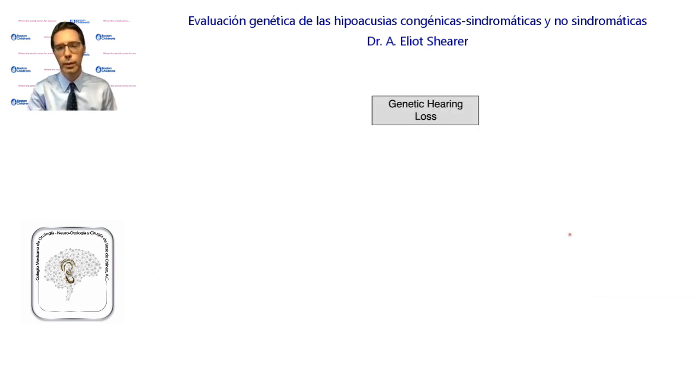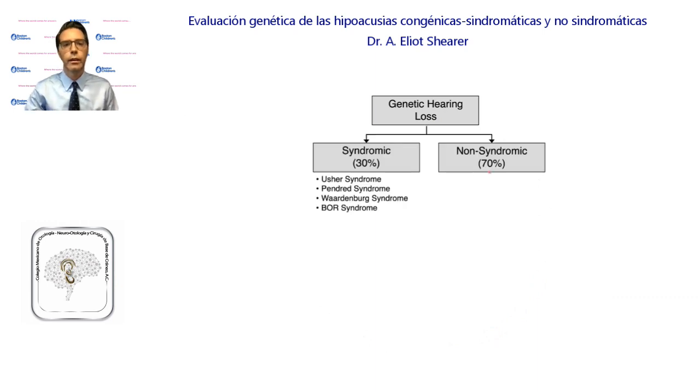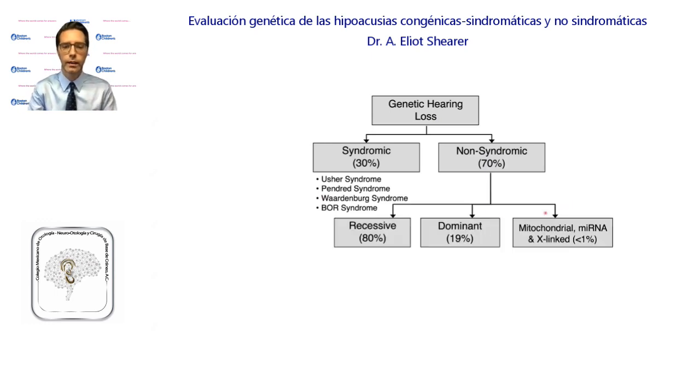When you look more specifically at genetic hearing loss, syndromic causes are about 30% of genetic hearing loss. These are syndromes such as Usher syndrome, Pendred syndrome, and Waardenburg syndrome, syndromes that we all know. There are over 400 reported syndromic forms of hearing loss. Non-syndromic forms of hearing loss, or hearing loss not associated with other clinical features, make up about 70%. And this can be inherited in a recessive, dominant, mitochondrial, or X-linked fashion.